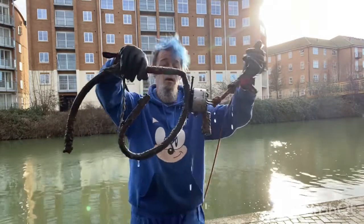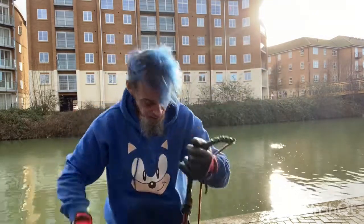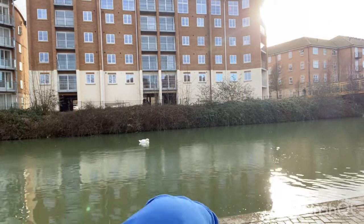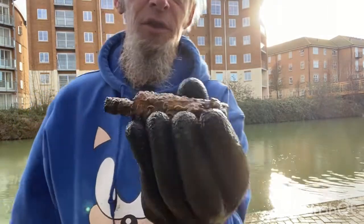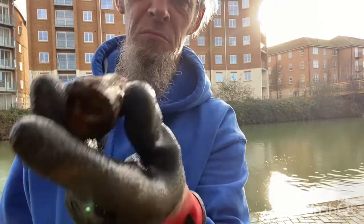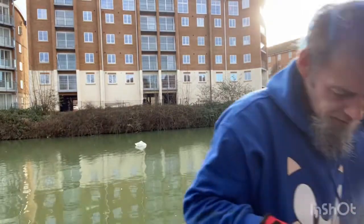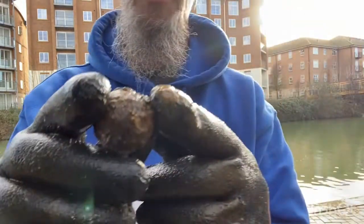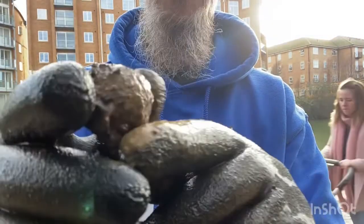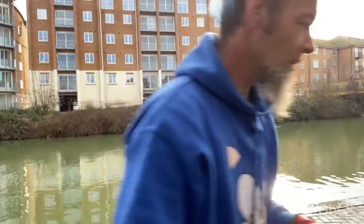I've got one of them. Whatever that is, just a lump of pole being bent up, I think. That's quite interesting. I've got one of them. It's quite heavy, quite a bit of weight to that. I don't know. Well, this is quite interesting. Just round, just a lump of metal. Not very big, but it's big enough for me to take home and find out what it is.